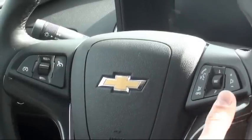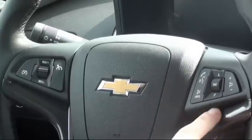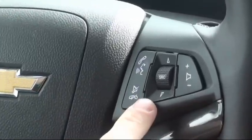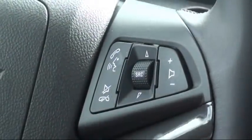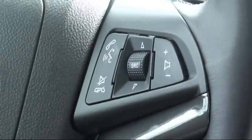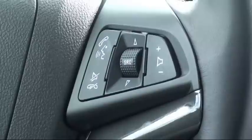Great for the radio and also for your hands-free calling, and even your OnStar. In the middle, you have your radio controls. These are great for when you have your favorite stations programmed in. You can roll up and down the knob right here, just like you did for the cruise control. You can also push the button in to change it from AM, FM, XM, and even if you have something plugged into your auxiliary ports or USB port.